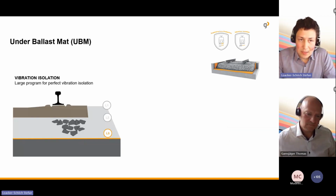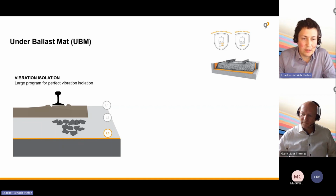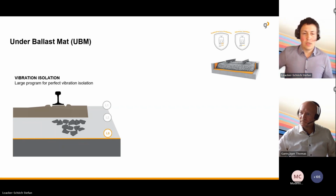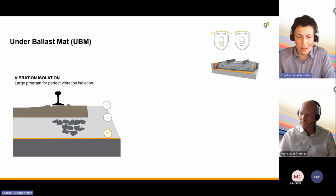What is the underballast mat made and used for? On one hand, it's the lowest layer of superstructure protection, mainly working as vibration isolation. This was also the background of the underballast mat. As you have quite a high mass on top, you can achieve quite low eigenfrequencies.